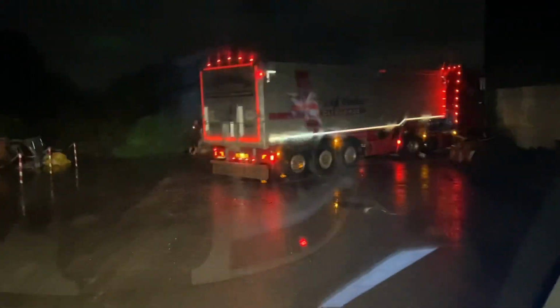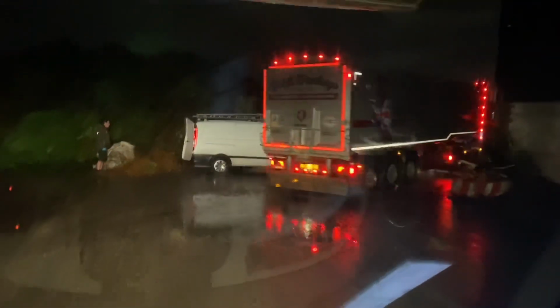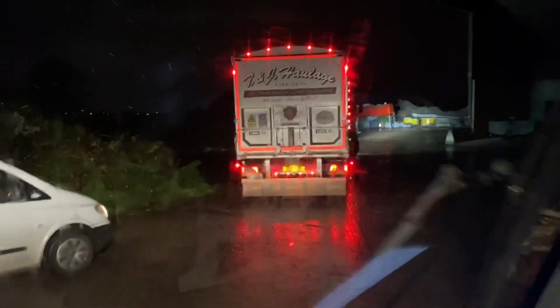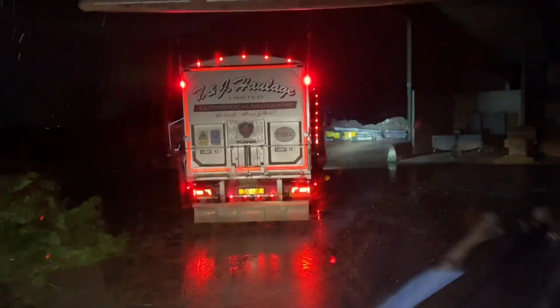Wagon here now for a load of feed wheat. Got their lights on. It's like the Coca-Cola advert. Holidays are coming. I'll quickly load him up now, get him on his way because the mill's running out.